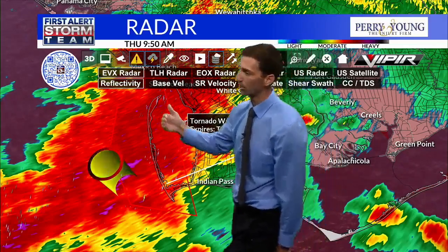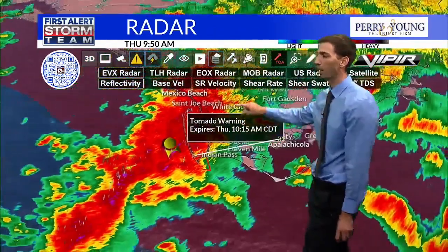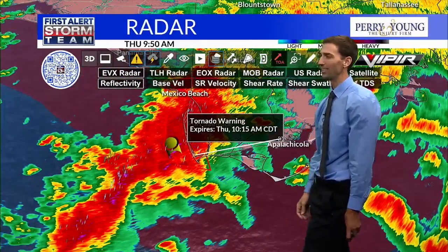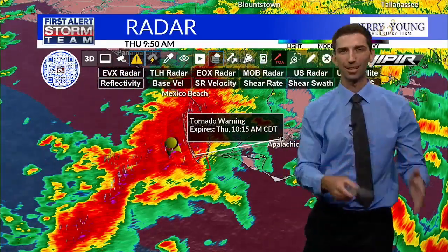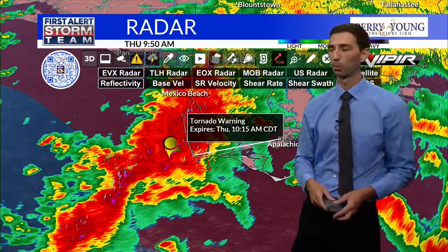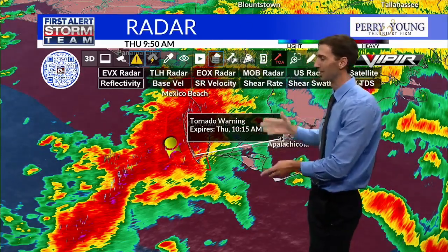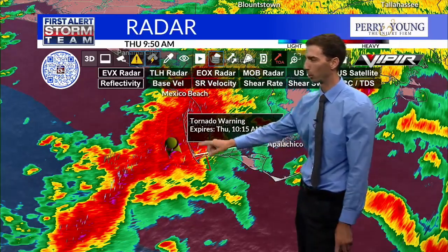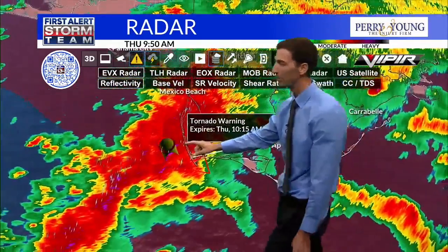Thankfully, we are seeing the threat lessen on the backside of that. We are watching these 2 bands, and we're having to deal with all of this activity. And these are the main feeder bands that are associated with Francine, which is now a tropical depression in Mississippi. So that is working away from us, but this band's still working on through. So tornado warning, 10:45 Cape San Blas. Looks likely that we've got 2 waterspouts out there.